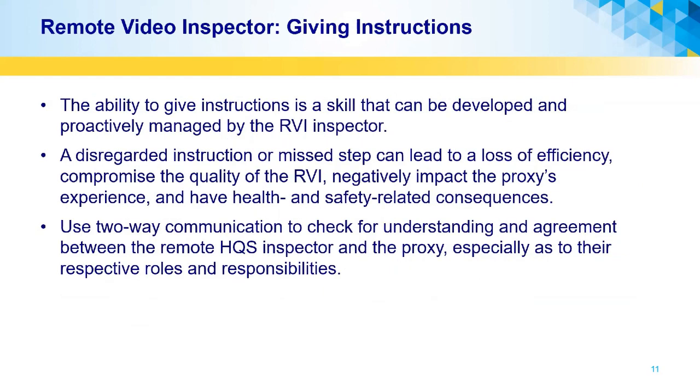Okay, next slide. The remote video inspector giving instructions, and this is very important. The ability to give instructions is a skill that can be developed and proactively managed by the remote video inspector. A disregarded instruction or misstep can lead to a loss of efficiency, compromise the quality of the RVI, negatively impact the proxy experience, and most of all, can have a health or safety related consequence. Use two-way communications to check for understanding and agreement between the remote HQS inspector and the proxy, especially as to their respective roles and responsibilities.